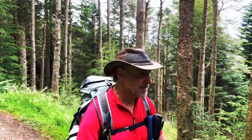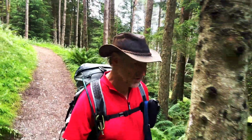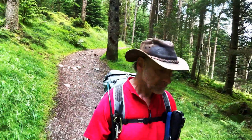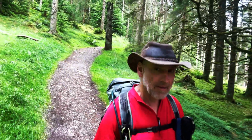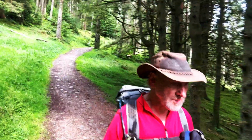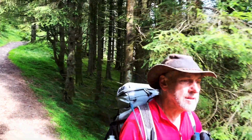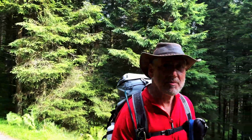So we've just left our planned route for a bit, and we're descending on the Hause Summit Trail. It's a waymarked path, so I'm hoping this will take us back down onto the forest track that's our intended route, and then we head off over to Barf, which will be our second Wainwright of the day. Right, so on we go, following this trail, and see where it brings us to.